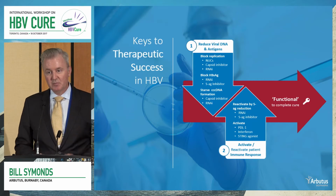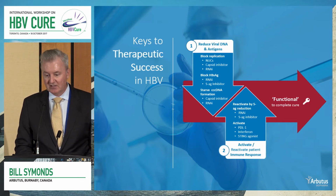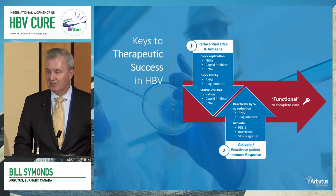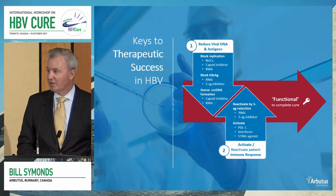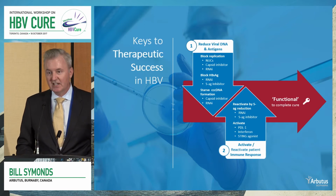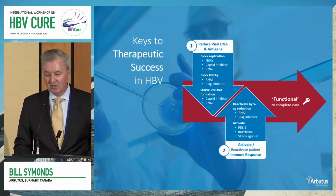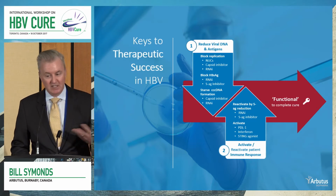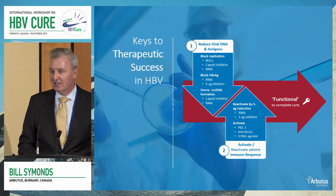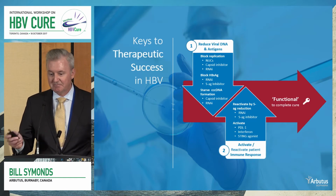But the second part, which has been a big focus of today, has been around the immune system, and it's about activating or reactivating the patient immune response to the hepatitis B virus. And again, you can think about doing that two ways. You can do that directly by somehow stimulating the immune system or reawakening it, or you can do it indirectly by driving S antigen down and letting nature take its course on its own and seeing a natural recurrence of the immune response there. And then you can also think about things like PD-1s, STING agonists, et cetera. Again, the goal is getting to this functional cure and then eventually perhaps a sterilizing cure one day if Anuj and his colleagues are successful at Gilead.